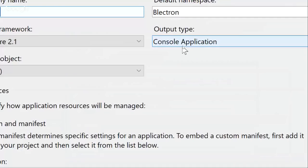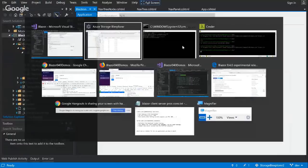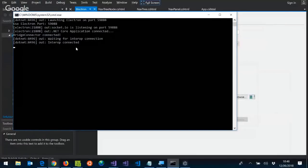So if you look at what type of project this thing is, you will see that it is a console application, which is why when I started the thing up, this console showed up, and from there it launched Electron. So it is a normal .NET Core console application where all your Blazor code is running under regular Core CLR, not under WebAssembly, and it's interacting with the Electron shell. Does that sound right? Yeah.